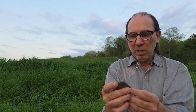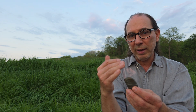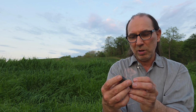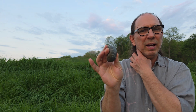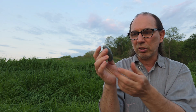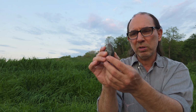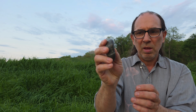So it's definitely gray. It's a really light gray stripes with a dark gray making up the majority of the stone. Its shape, it's kind of an ellipsis or an oval. It's an elongated circle. From the side, it's not completely round. It does have some edge to it, but it's not sharp.